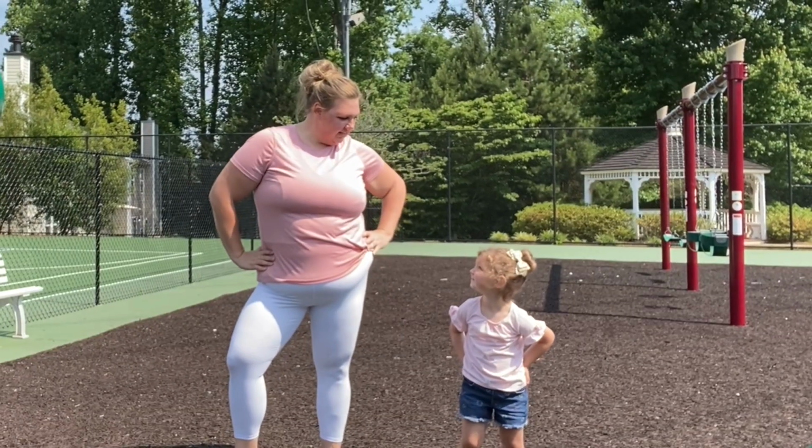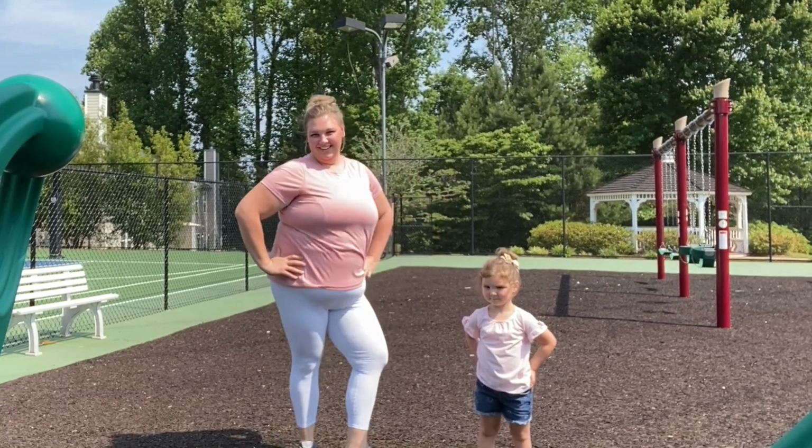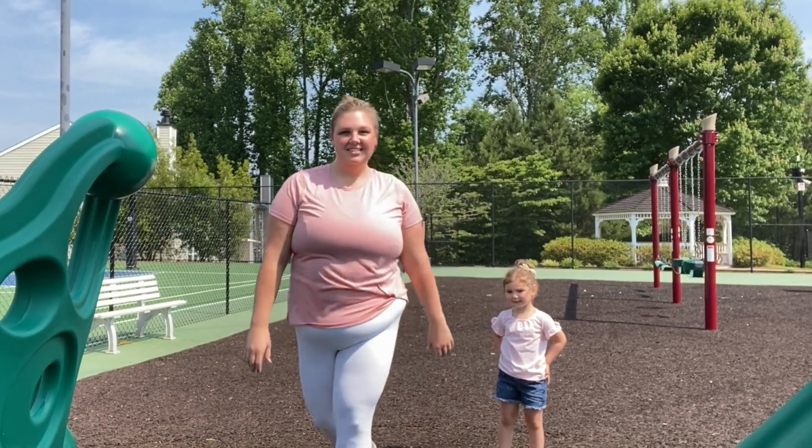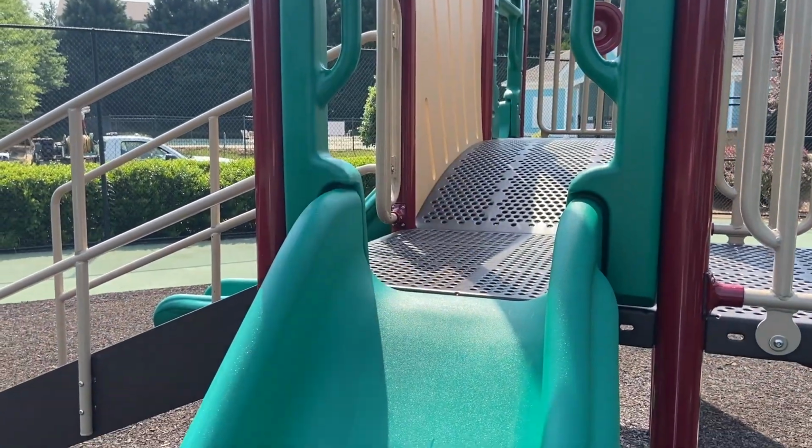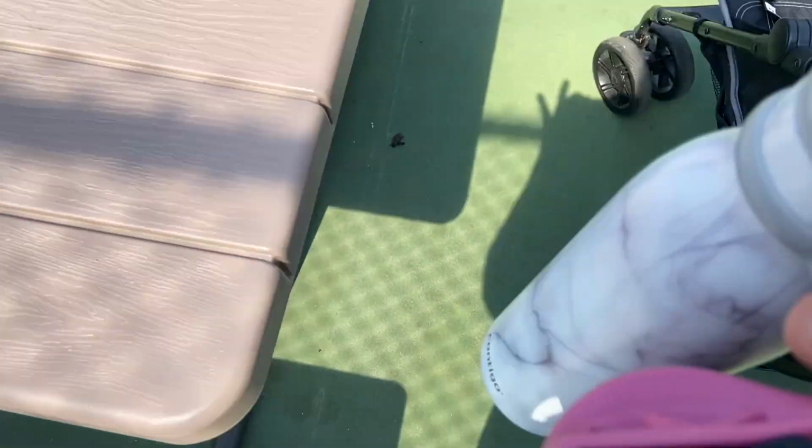Is this our OOTDs? Outfit of the day, guys. Just wear the white leggings. Just do it. Water break.